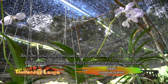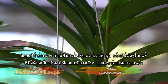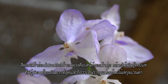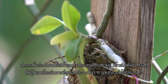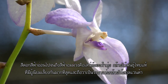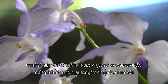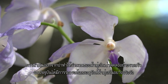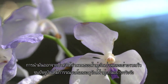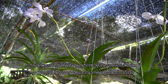The charm of Vanda coerulea ranges from light blue to bluish purple. It is a real Thai orchid that people grow the most and is regarded as the king of Vanda orchids. Removing it from the forest results in a rapid decline in the number of Vanda coerulea. Until now, a campaign aimed at conserving Vanda coerulea has seriously been launched.